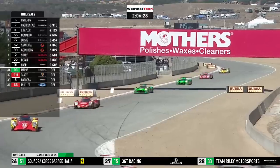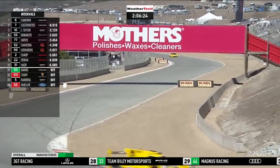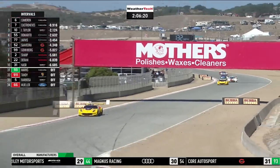So Colin Brown making up time with a clear track ahead of him. Hasn't actually caught the back of the field quite as quickly as I thought he might. But we are racing. Hurrah!